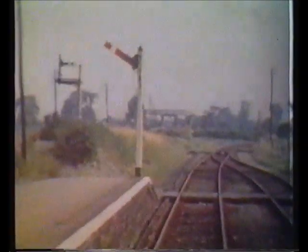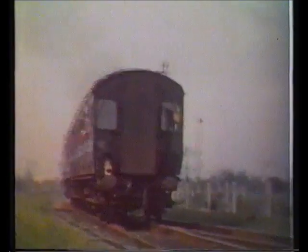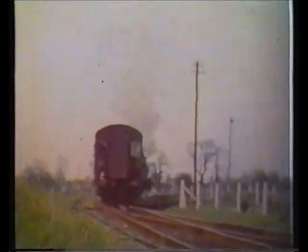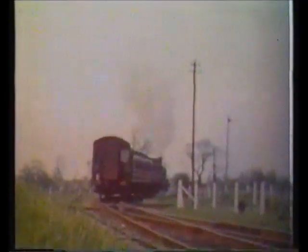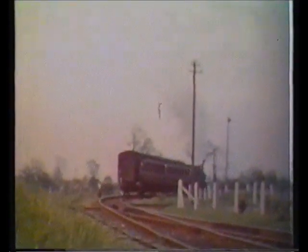The signalman here at Barnwell lived alongside the line at Swaffham Prior, several miles away on the branch. And the driver would often slow down while approaching this spot in order to deposit a few lumps of coal in the garden. On more than one occasion, the coal was thrown a little too enthusiastically and actually landed in the fireplace in the house.